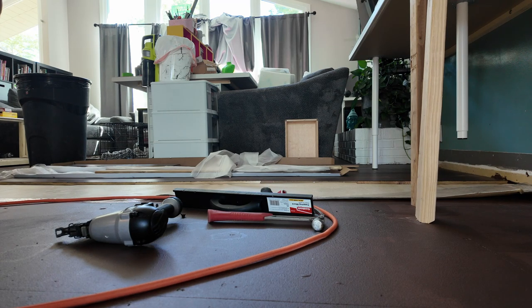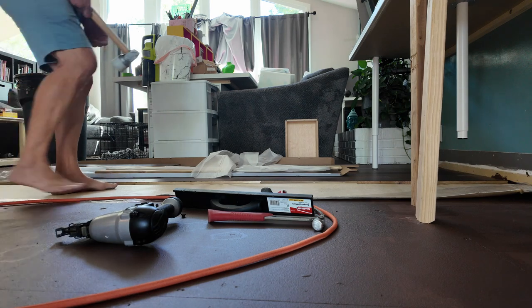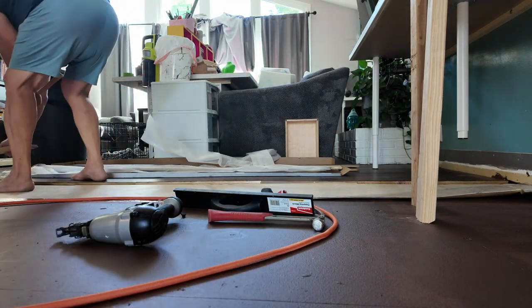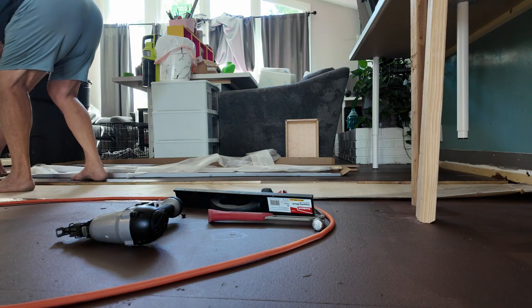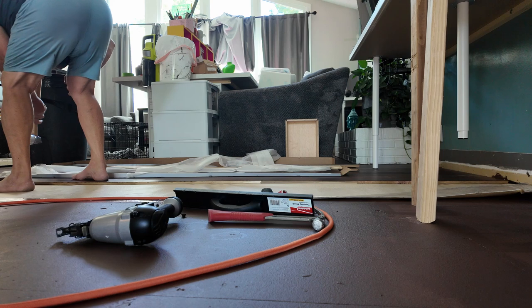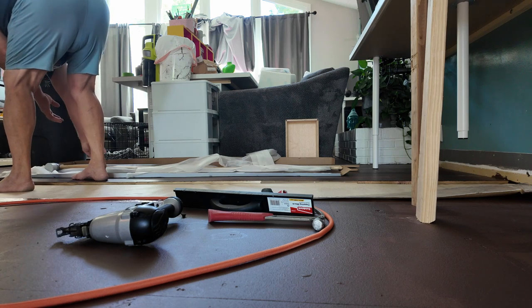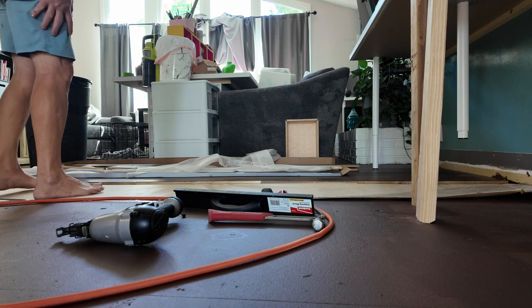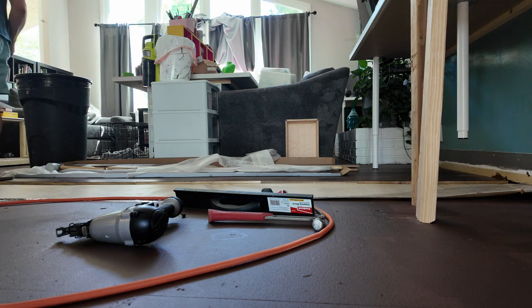And there I had a staple. It's a little proud of the edge. Let's see. Now I got to get a board that goes up to the edge of the wall. Right here. So now I'm going to have to cut this one down a little bit to fit. Pencil, pencil, pencil. Where are you?